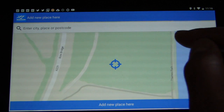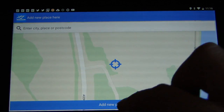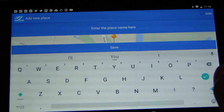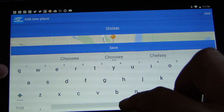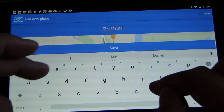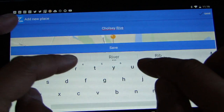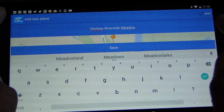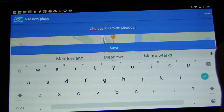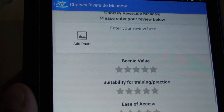that runs off, and I'm going to put there, add new place. Into the place here, I'm going to put Cholsey Riverside Meadow, because that's kind of what it is, save. So now what happens? Oh, there we go. Let's put it there. So here we have the ability to enter our review.